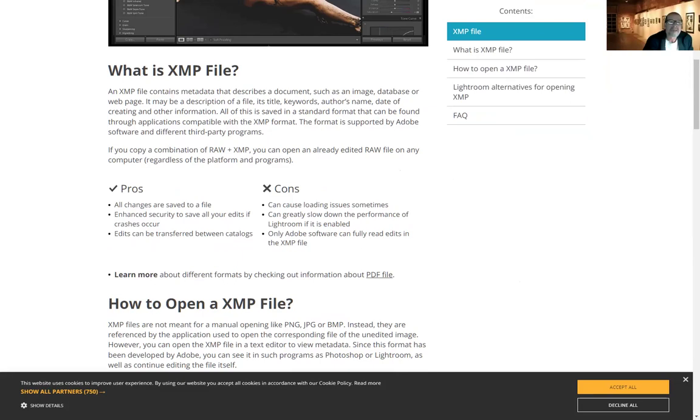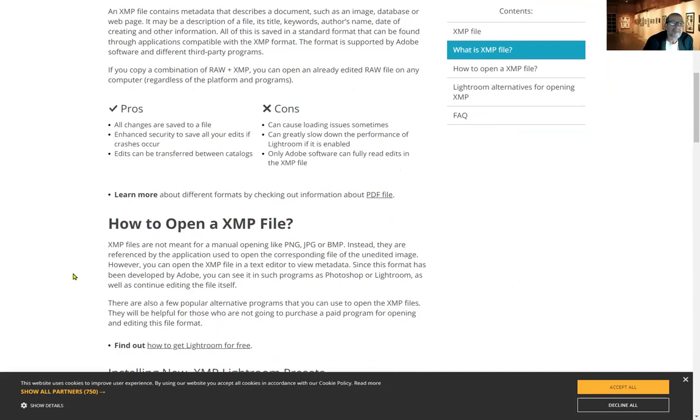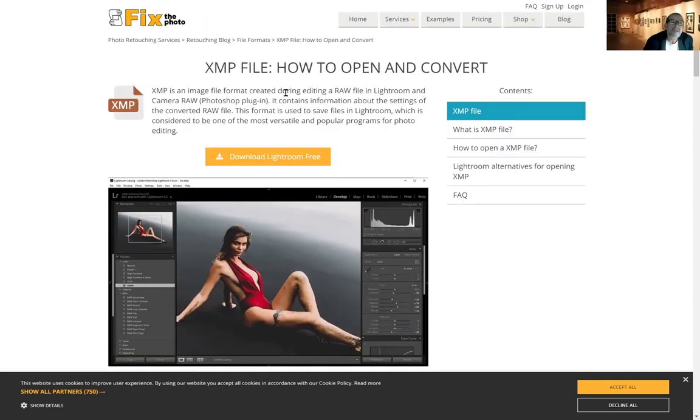Yeah, this looks like it. Only Adobe software can fully read edits in the XMP file. So you have to be using an Adobe product. No, they will not open. I tried this. They have the same procedure. Did you try with this thing, the converter? No, I didn't try the converter.